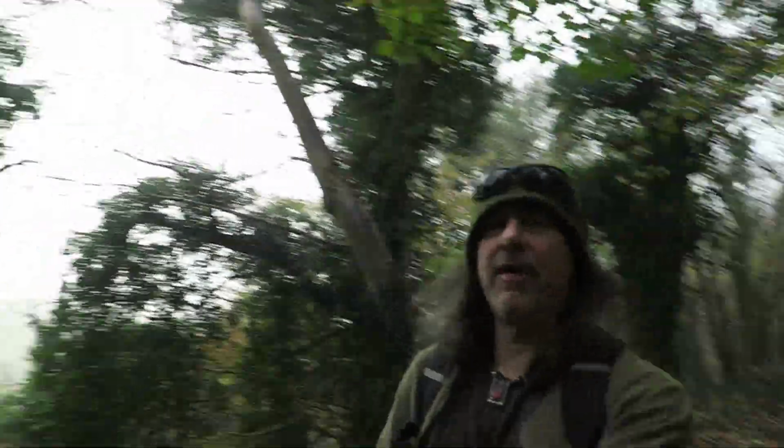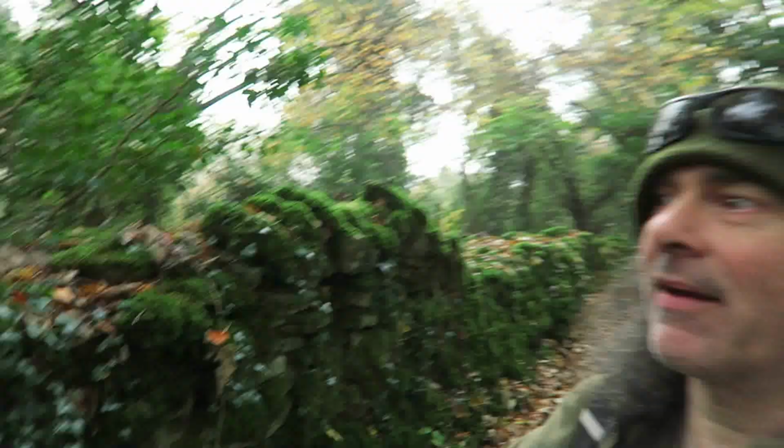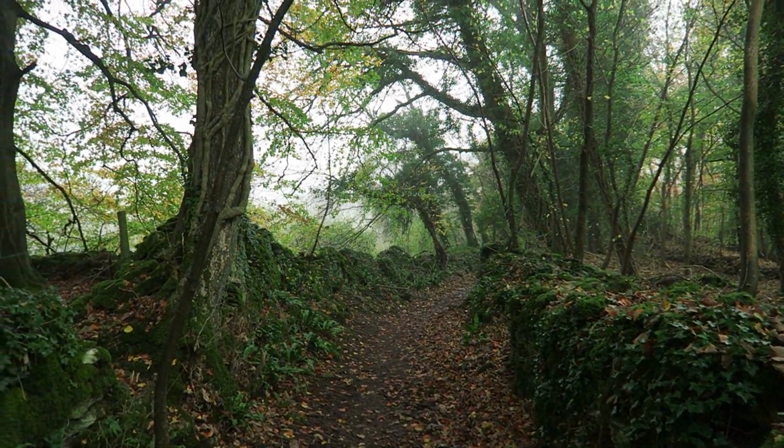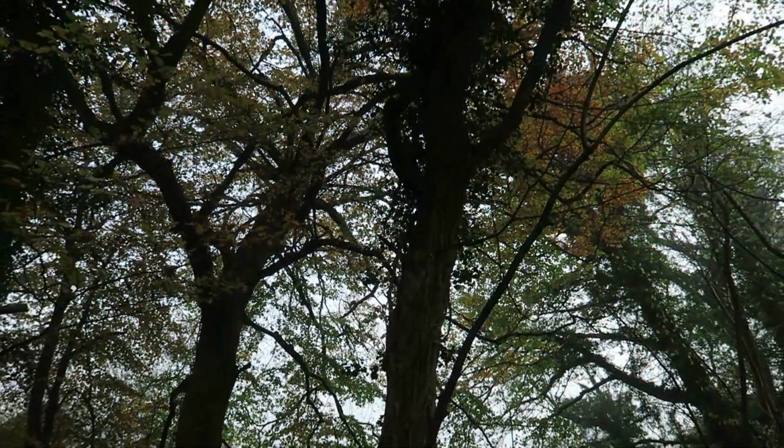Here we are in one of my favourite places. I love this little bit of track. It really is so good. I'm not going to show you it all because I've done a couple of videos where I walk up and down it, so you'll have to watch them when I upload them. Well, they might already be there. Who knows? But look at it. Can you feel how old this is? This track's older than these trees.